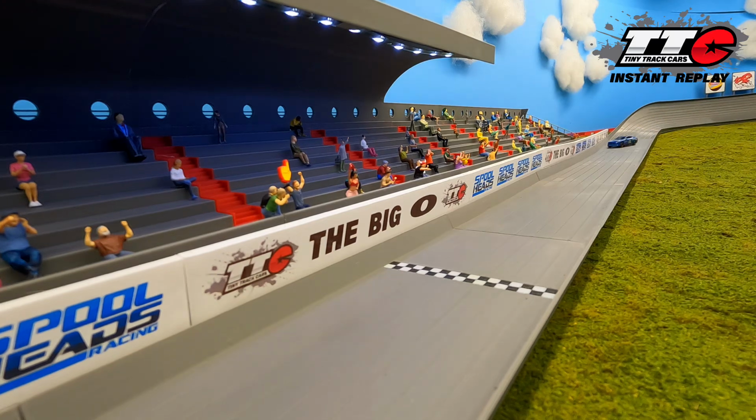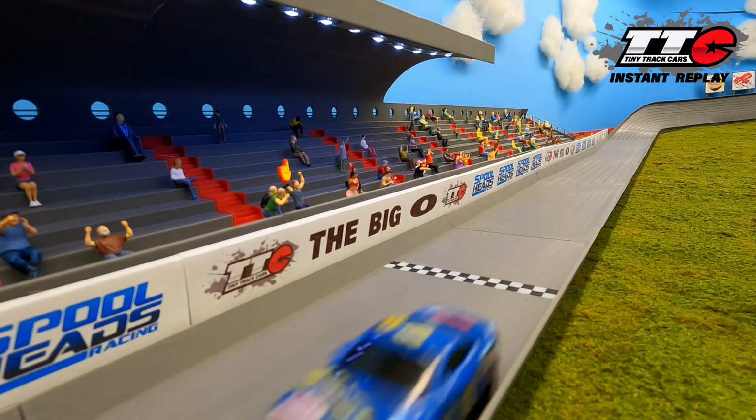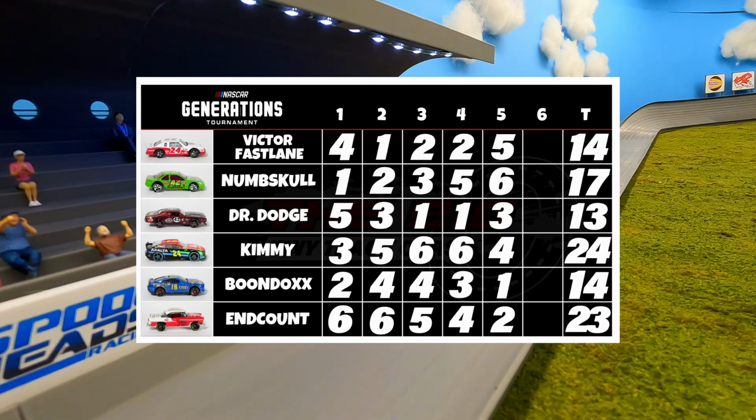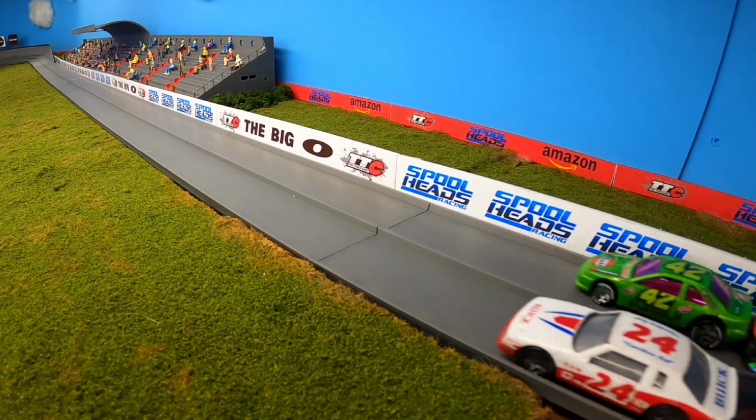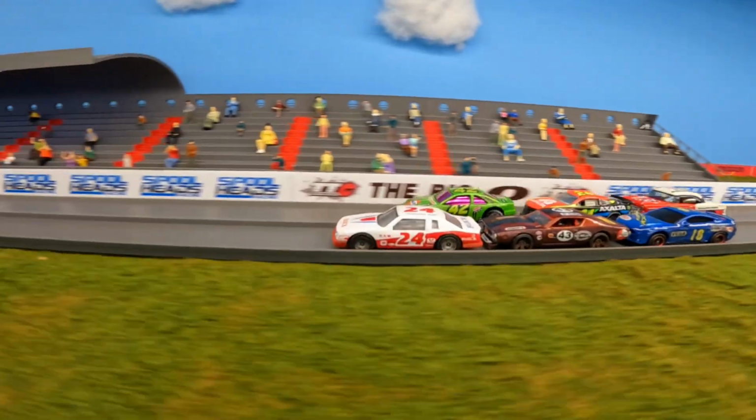And Boondocks is back there. I think he bought a 6-cylinder version of the Mustang. The Mustang you never want to buy. Who would ever buy a Mustang with 6 cylinders? And that's a big ass turbo. That's right, Patrick. Big old turbo on that sucker, maybe.